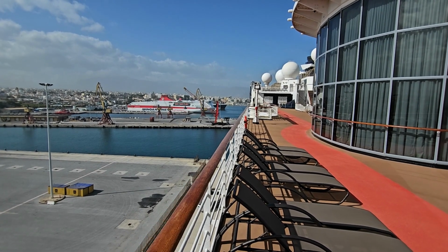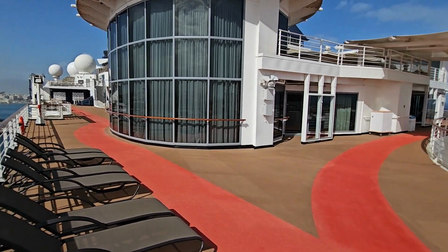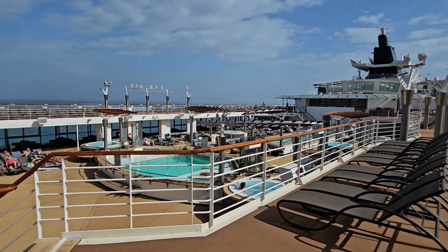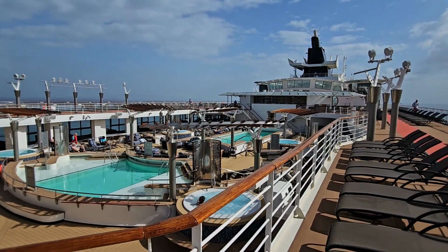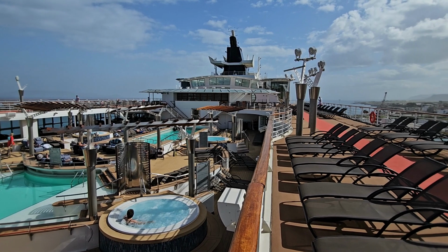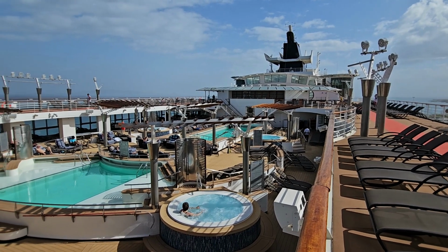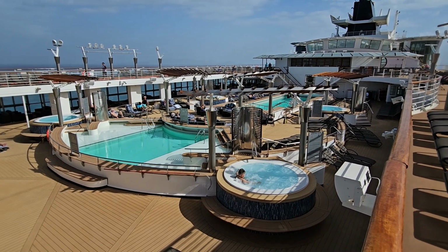Relatively small sized, but still beautifully formed. And I just thought I'd take the opportunity to give you a bit of a look-see of the pool, the open pool decks. So it's nice and sunny today, so not massively warm, but it's nice and bright, and so people are starting to get around the pool and get their places and use the facilities.